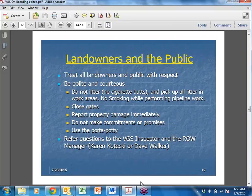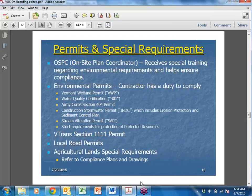That's something that really happens frequently, that we just have to pass all that information to Vermont Gas. Hey, this is what this person wants. Just don't promise anything to any landowners. Use the porta potty. Refer any questions to the Vermont Gas inspectors and the right-of-way manager, Karen or Dave Walker.